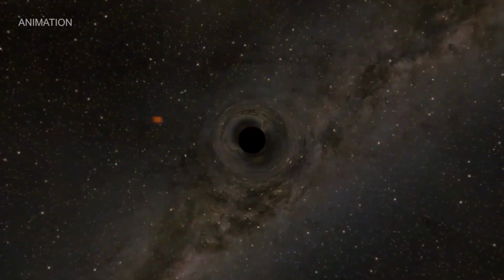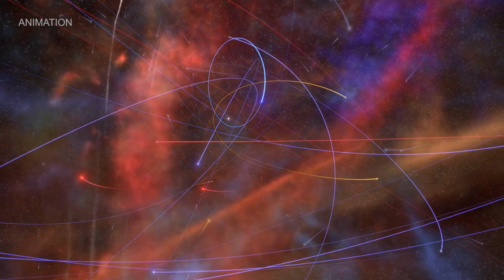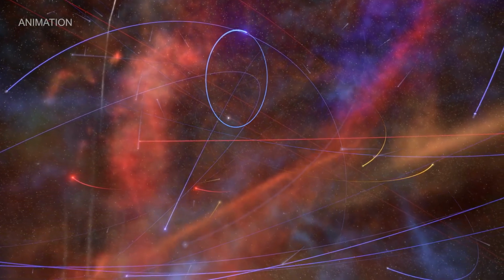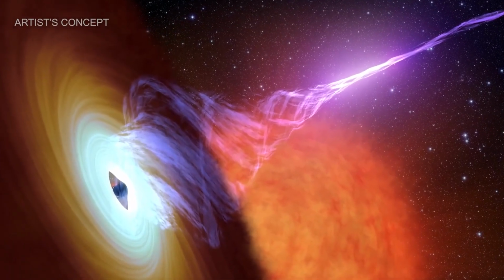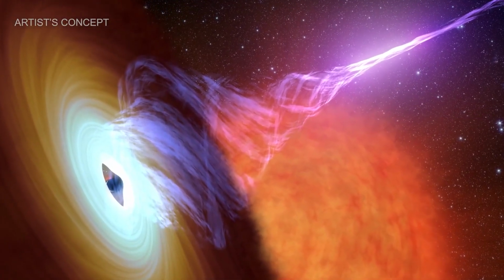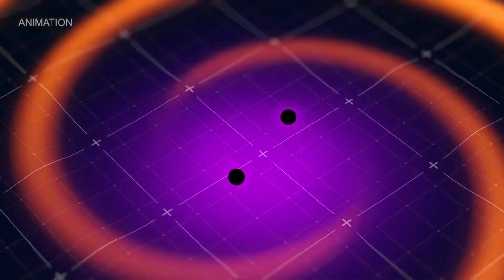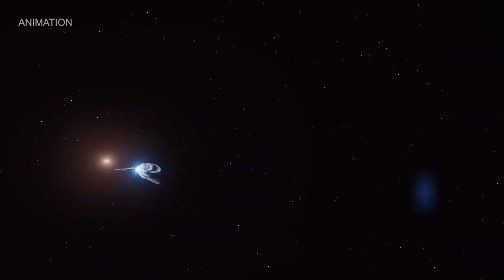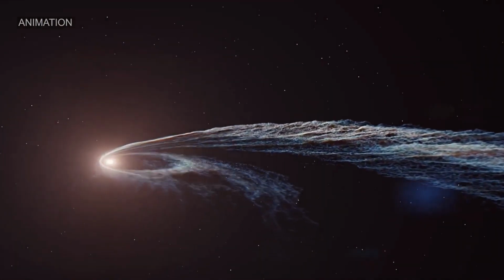There are several ways to look for supermassive black holes. We can observe the way stars orbit around them. This is how scientists identified the supermassive black hole at the center of our own galaxy, the Milky Way. We can spot the powerful jets of hot plasma that are ejected as they feed. We can detect the ripples in space-time that occur as they merge. Or we can even detect the radiation emitted when stars travel too close and get torn apart.